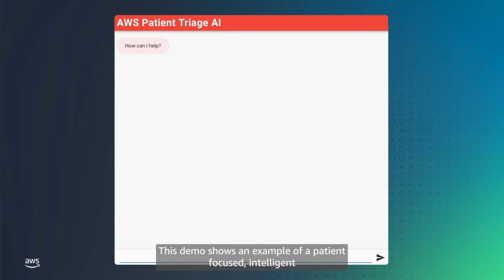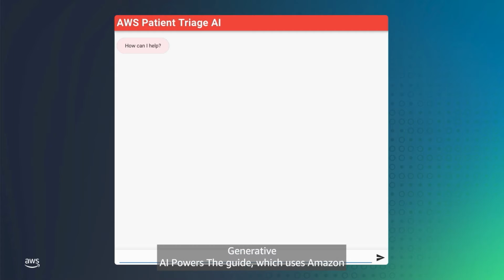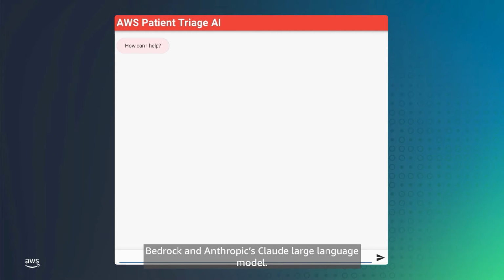This demo shows an example of a patient-focused, intelligent guide that can help primary care centers engage with patients. The guide can use a patient's symptoms to find approved clinical protocols and advise them on next steps to consider. Generative AI powers the guide, which uses Amazon Bedrock and Anthropic's Claude large language model.